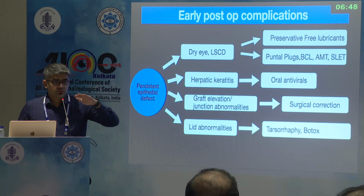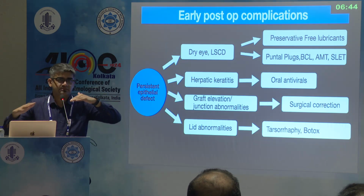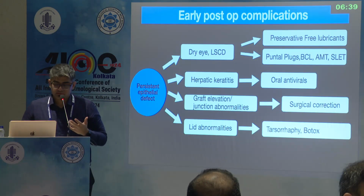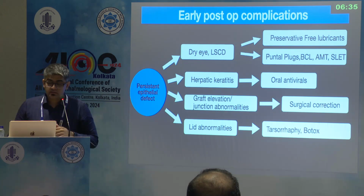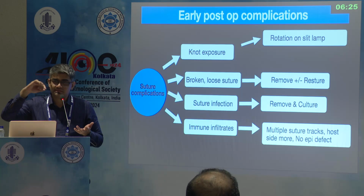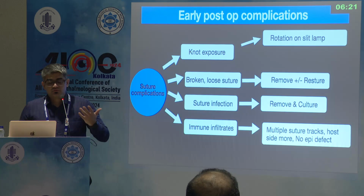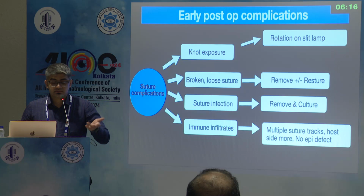Any graft host junction abnormality: if your junction is not properly aligned, then obviously the epithelium will not be able to grow, and that has to be surgically corrected. And any lid abnormalities like exposure or trichiasis have to be corrected surgically. Suture complications are also another issue we all face. Most commonly, sometimes an unrotated suture end is exposed, which can be just rotated on the slit lamp using tying forceps. Any broken or loose suture, if the graft host junction healing and scarring has happened, you can just remove it, or it needs to be replaced with another suture.